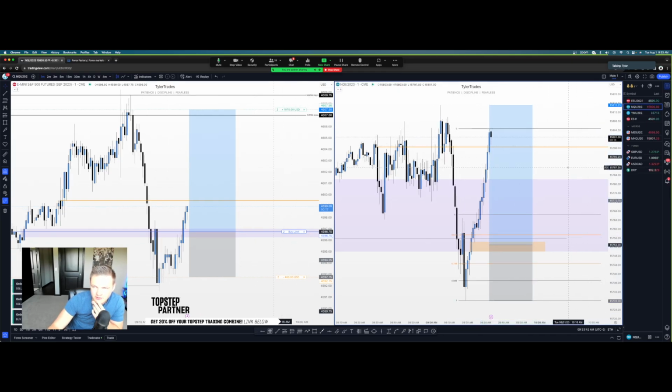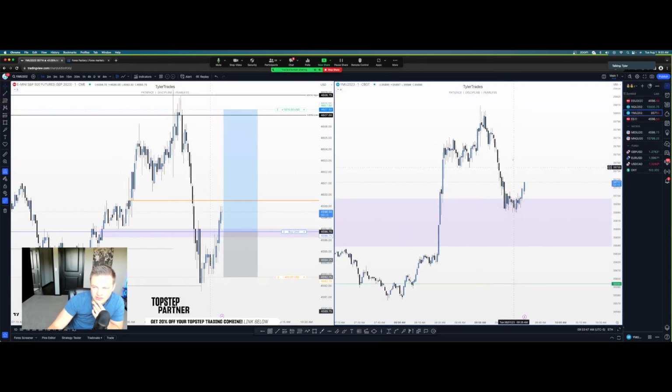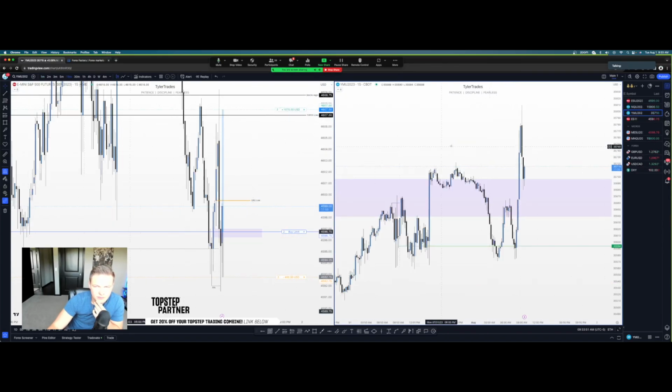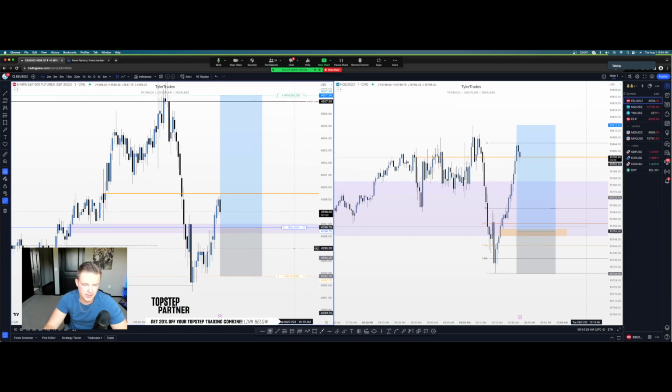So now we just don't want to be left behind. We're looking really bullish on Dow Jones, by the way, though. I mean, we came back. Now we're retesting this. What time frame is this gap from? Nope. 4 hour? Just absolutely disrespected that.